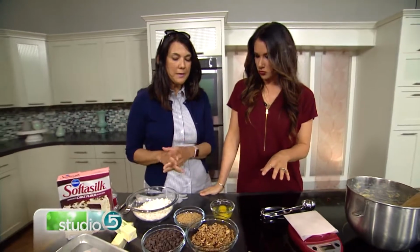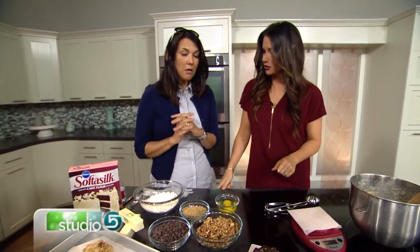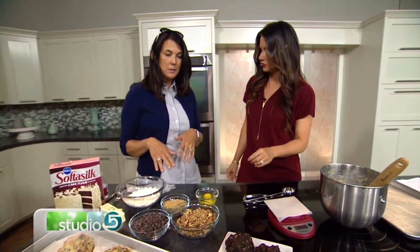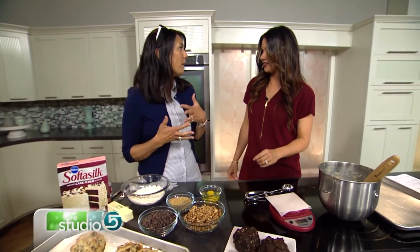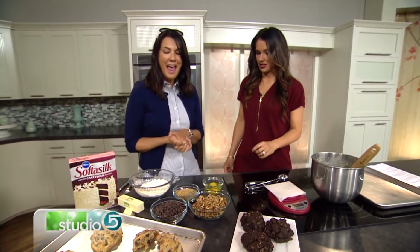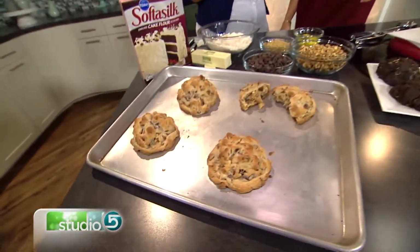So when you put these together, like I said, it's a basic chocolate chip cookie recipe. I did a lot of research when I was making these cookies, and the women that came up with this recipe and opened this bakery are triathletes, and they wanted a treat that was going to fill them up after they had worked out. And so this is what they came up with, and so they're really dense. They're a really big treat.